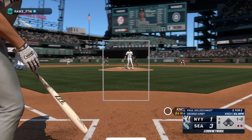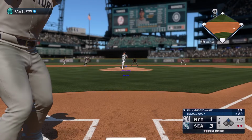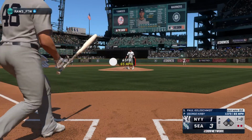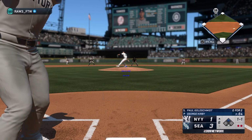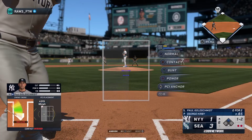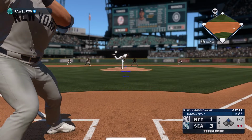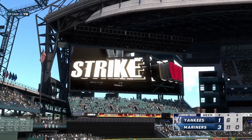And the first pitch misses for ball 1. That one fouled off. Late that time, and it's strike 2. See ya. Strikes him out for the second time today.